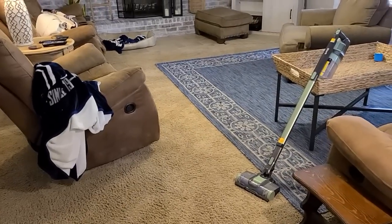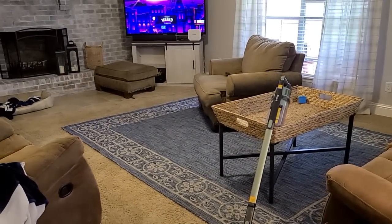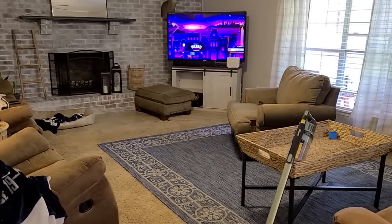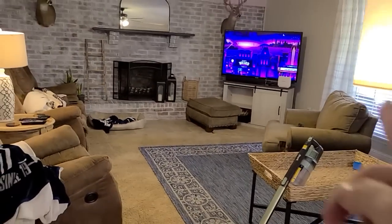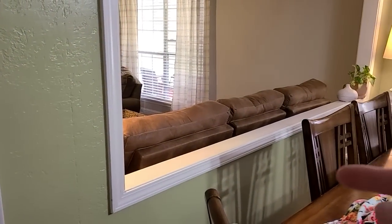Okay, friends, before I put all the furniture back in the living room, let's go over the layout of my living room real quickly. Before we bought this house, this was originally the carport, and they turned it into a living room. You've got that big brick wall there. You have this opening when you walk in the front door. You can see right into the living room.